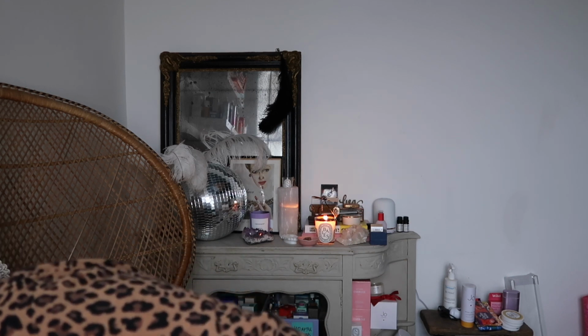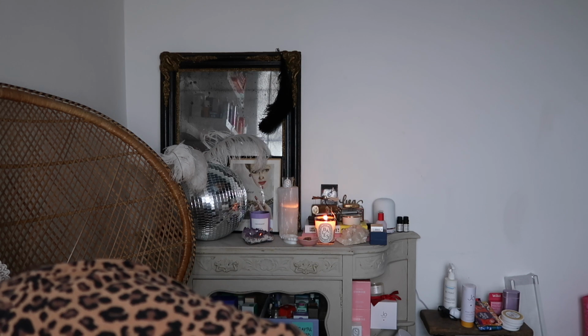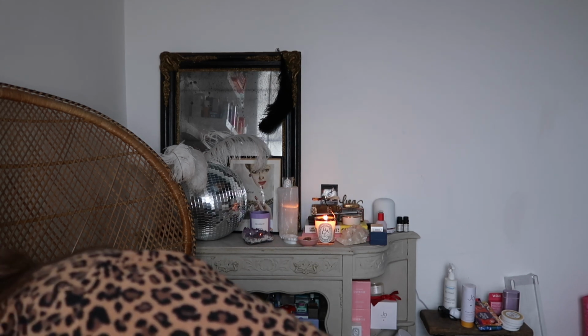I did want to layer something else. I just need to grab, or I don't know where I've put it, so I'm not going to worry about it. I was going to put a bit of the Skin Nova on, but I'm not going to worry about it because of time.